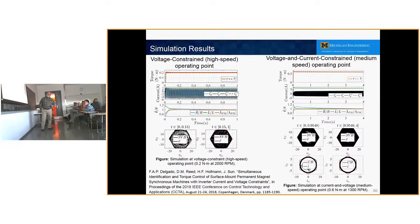Once again, we're injecting a signal, doing so in a way that stays within the space vector hexagon, the voltage hexagon. That's more common. And then in this case, we have a medium speed range. This is where you're hitting both the current and voltage limits of the inverter. And once again, you can see we're staying within the hexagon. We're staying within the current hexagon. We're not able to exploit the current hexagon as much anymore. This is the fundamental limitation. But the idea being that once we have these accurate parameters, we can really run at the limits of the inverter capabilities without violating them.